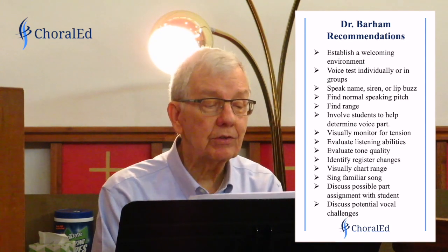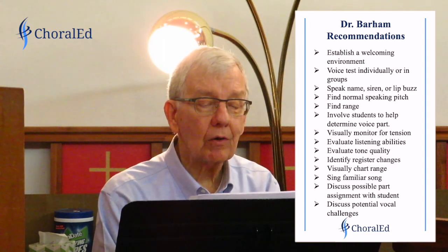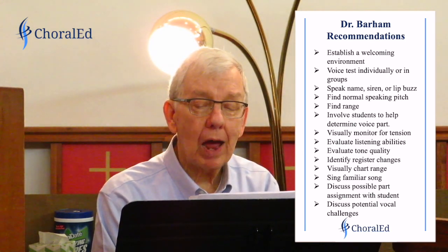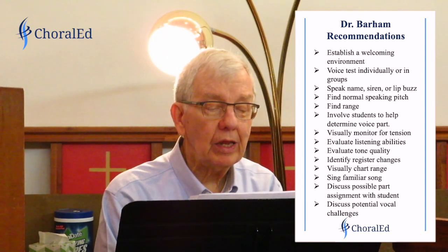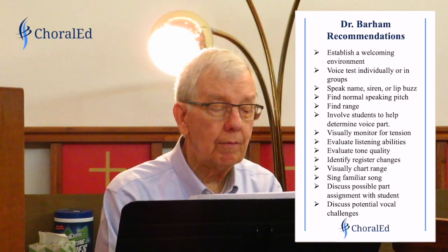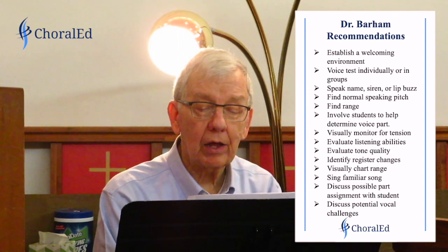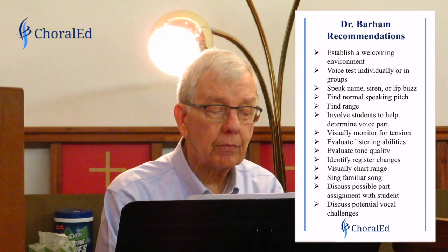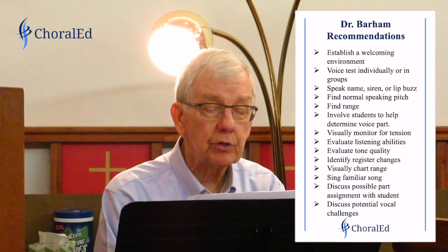Plan for success. Have boys speak their names or siren loudly on ooh or ah, low to high and back, or do lip buzzes with sirens to relieve tension. Lip buzzes activate the breath. If a boy is nervous, ask him to speak his name or say hello to find his normal speaking pitch target area. Use the piano to find that pitch if you don't have perfect pitch.